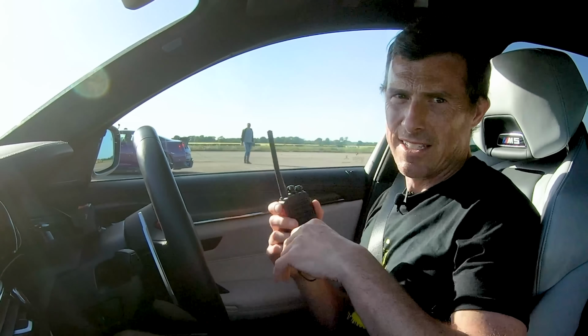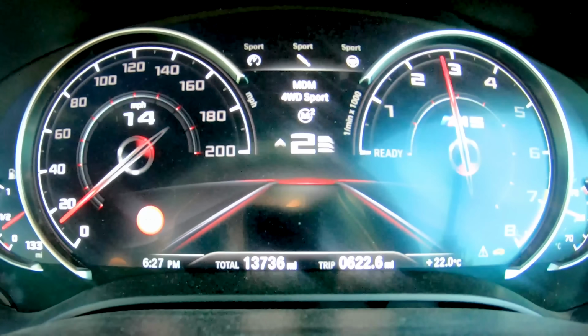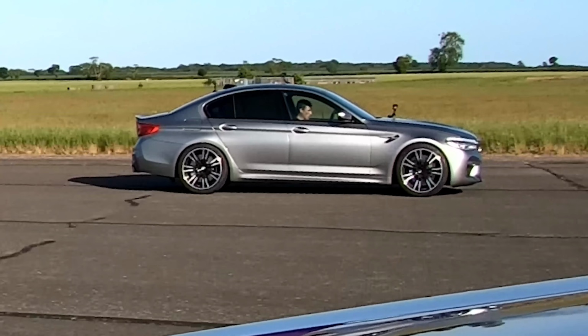Roger that. Right, now we're going to do a rolling race in second gear, 40 mile an hour. That way his car's in boost and the bike's in the power zone and he's in the gear that he should have been in the first place. Not the third gear, but I think we should be on it now. Let's see what happens. There's second gear. Get level with me, Rocky. Get your body level with me. 3, 2, 1, go.